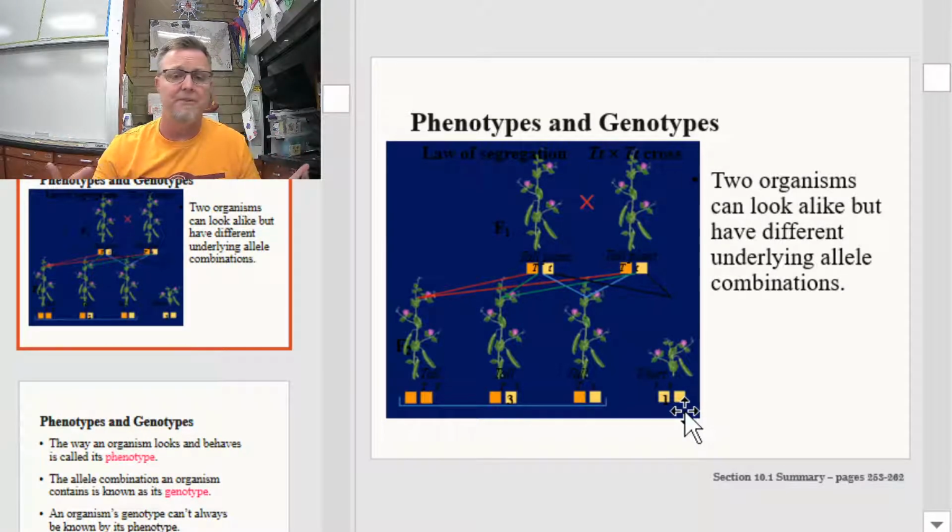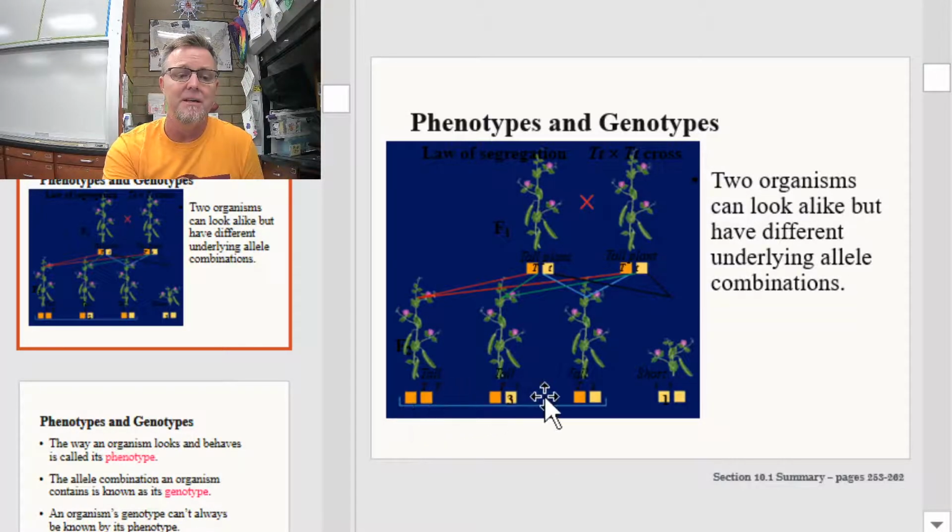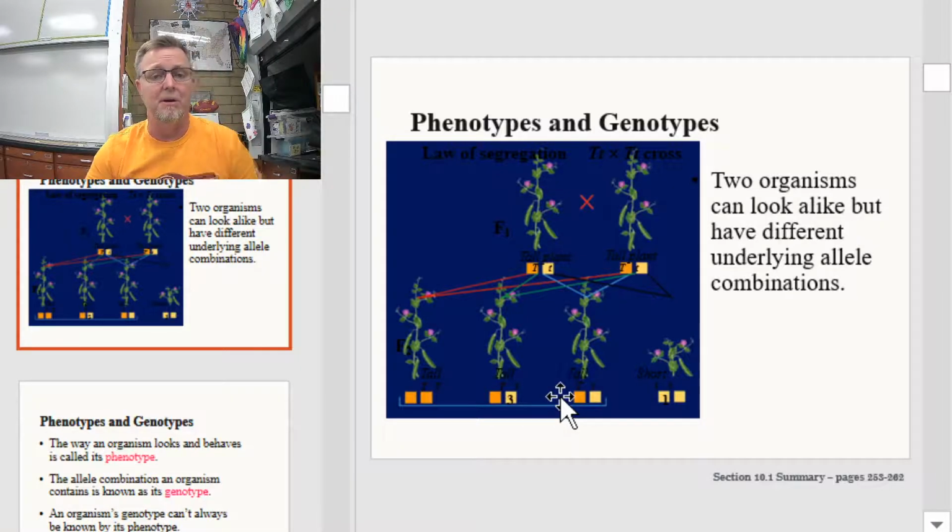And it's just whichever sex cell gets there first, so to speak, that determines what the offspring will eventually look like. Keep in mind that as long as there's a big T, in the case of these pea plants, the offspring are going to be tall. Okay? If it's little t, then they're going to be short.